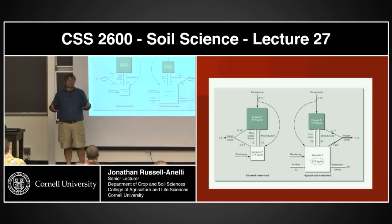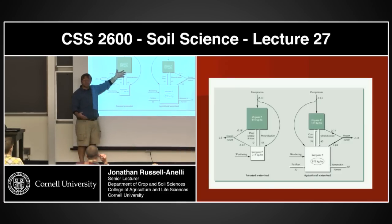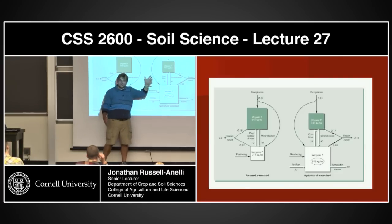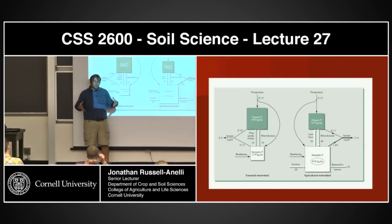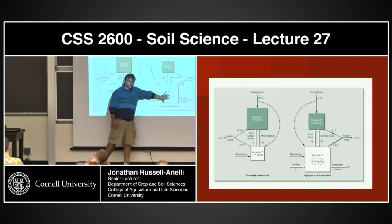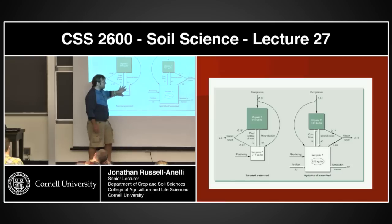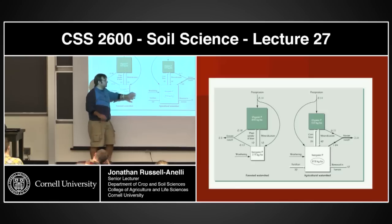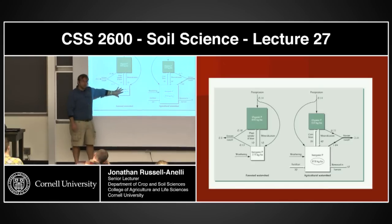More biomass. Okay, in this system, I have much more biomass. It's not to say that I don't have biomass here, but generally in forested systems, there's more trees. There's more biomass per acre. Okay, now, look at these two pools. The inorganic pool. Why is this pool so much larger? Actually, let me take a step back. Why is this pool so much smaller? The same question, but a different perspective.